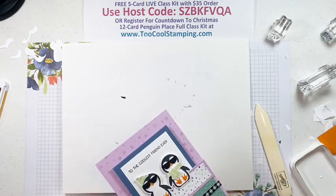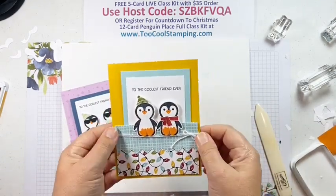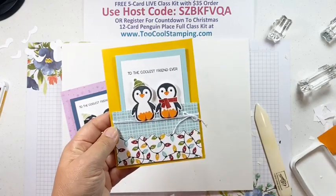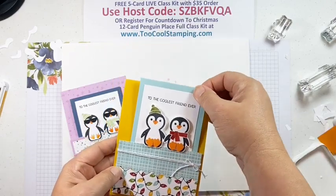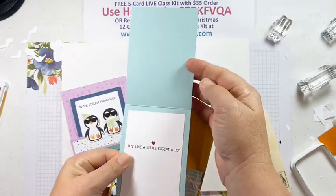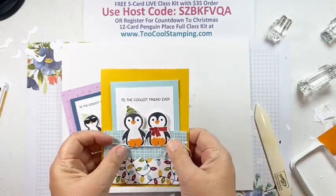Let me show you the card that Deb Snyder made. This was the swap card that she gave us, and it was so super cute. This is, what is it? Sweet Stockings, I think, is the designer series paper, and she made these cute little guys, and I just loved it. So thanks, Deb, for that cute idea. Love it, love it, love it.